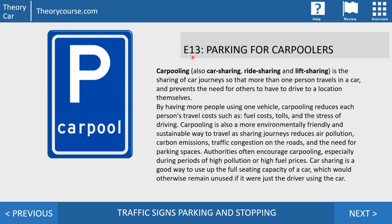Sign E13 is a parking place for carpoolers. And maybe some people don't know what a carpooler is or what carpooling is. Well, it's driving to a destination with more than one person in one car. So you park your car here, a colleague or friend of yours also parks his car here, or more friends, and together in one car you drive to the destination. That's carpooling. And this will save some fuel cost, it saves the environment, it saves traffic jams, so it's very good to do that. And those parking places, you will see a lot of them in the Netherlands.